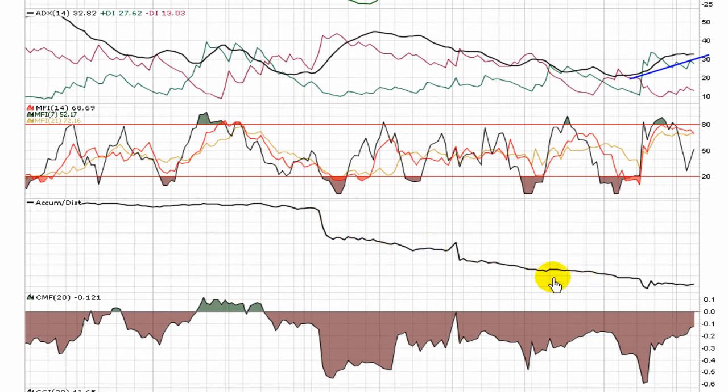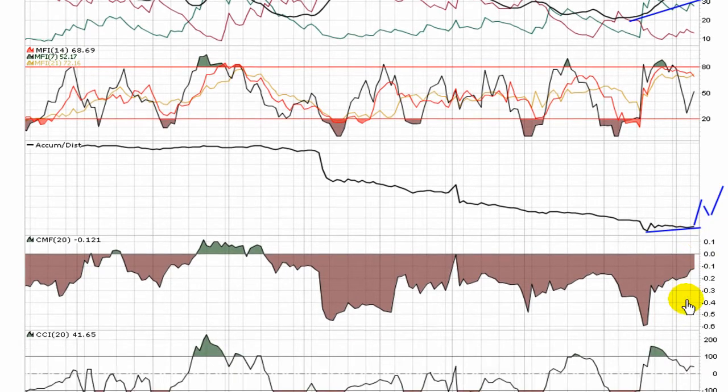Accumulation distribution, obviously there was a lot of selling going on. Price per share was still dropping off. Making a slightly higher low at this point, but I'd really like to see a stronger move in this to show some more accumulation going on. It's good that it's holding the base and trying to make a higher low, but I want to see a sharper move and then something along these lines, put together some higher lows and higher highs.